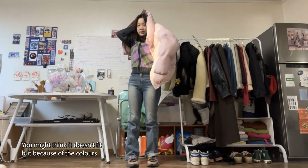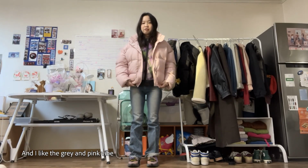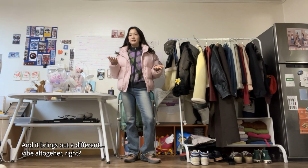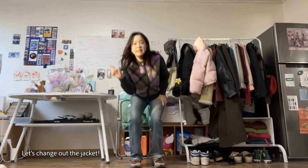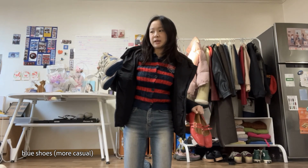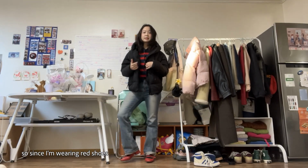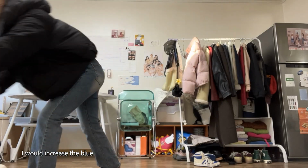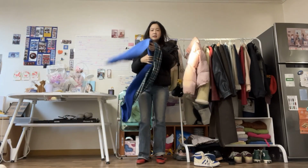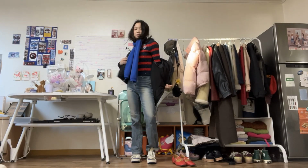Ta-da! A new outfit is born, and you're warm. And you might think it might not fit, but because of the colors, and I like the grey and pink vibe, it's actually fine, and I think it brings out a different vibe altogether, right? Let's change this jacket. Either wear blue shoes, which will make it more casual, or red shoes to make it more dressed up. Since I'm wearing red, I will increase the blue to even it out. So it's either this or this. Yeah, I would wear something like this, or with this.